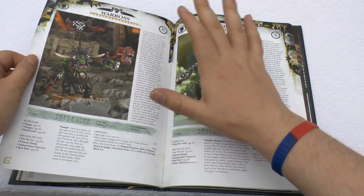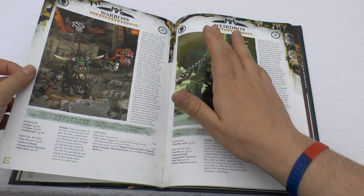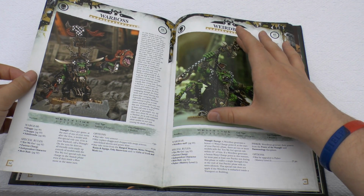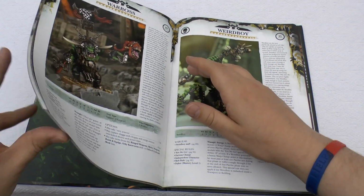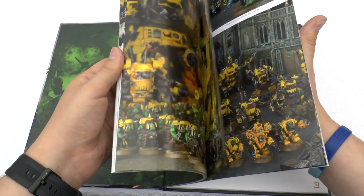So that's your unit. What I am a bit on the fence about is the big pictures of the models. Yes, we know it's a hobby, but you've got a lot of pictures, you know, back in the book, and I don't know.